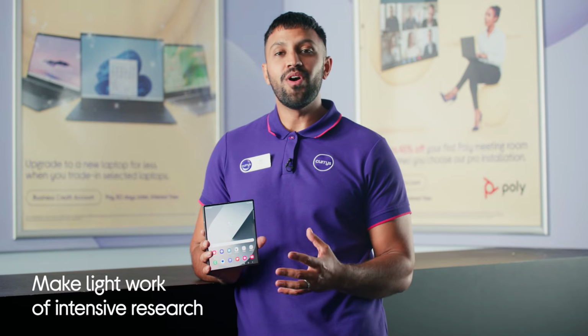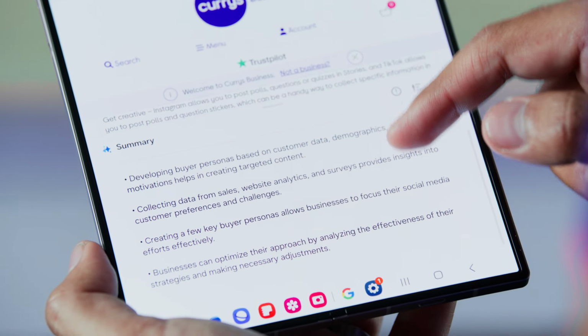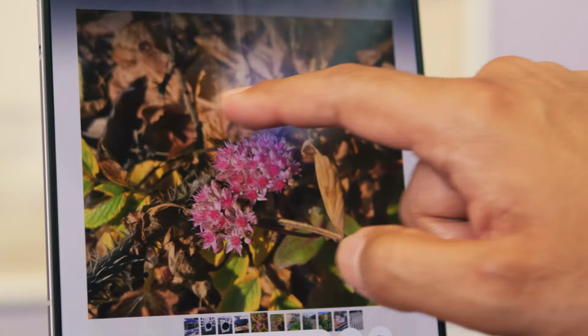And you can make light work of intensive research, receiving instant summaries and translations when exploring web pages, helping you understand more faster. Access business insights at your fingertips using Circle to Search One.